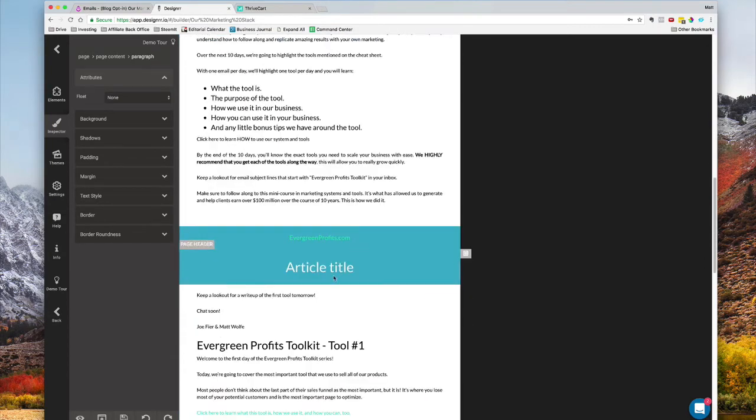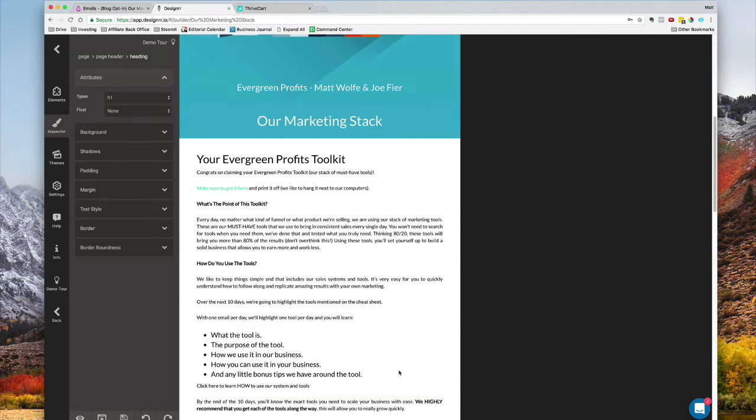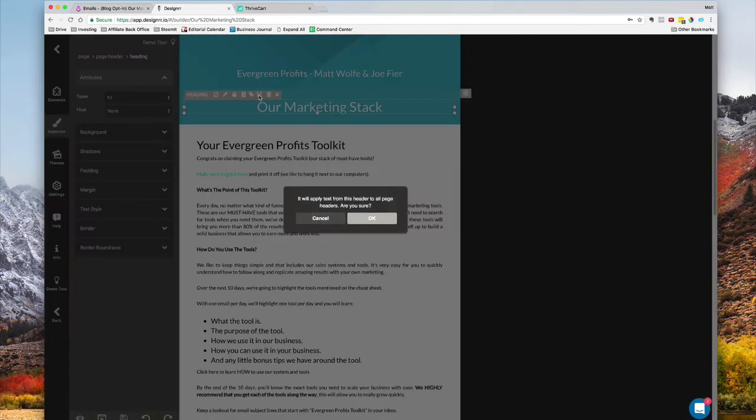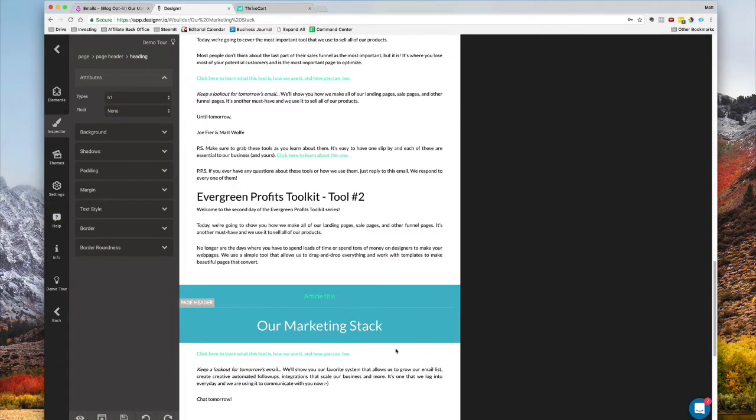Now, where it says article title, one quick fix for this. If I come all the way up to the top where it says our marketing stack, select this. There's this little H here, which will apply it to all the headers on all of the pages. So if I just click that, click OK, you can see my heading now says our marketing stack at the top of each page.